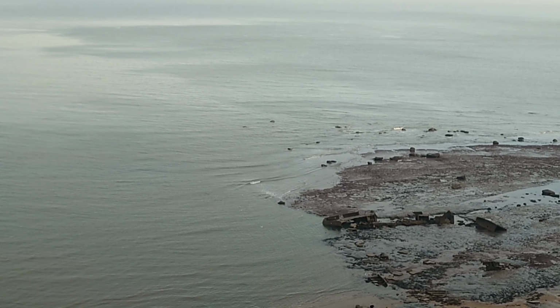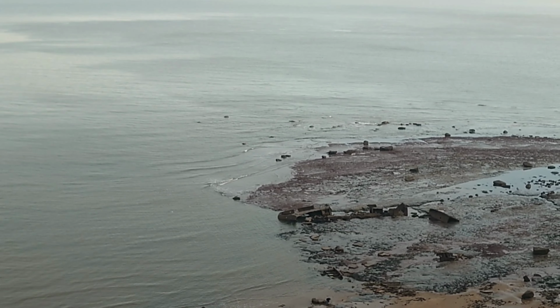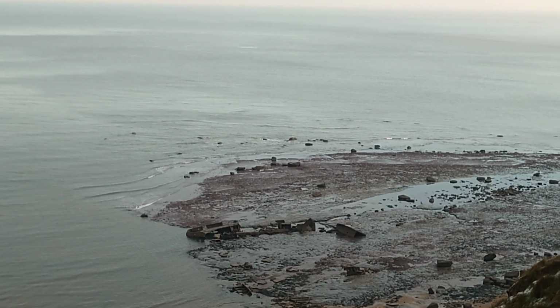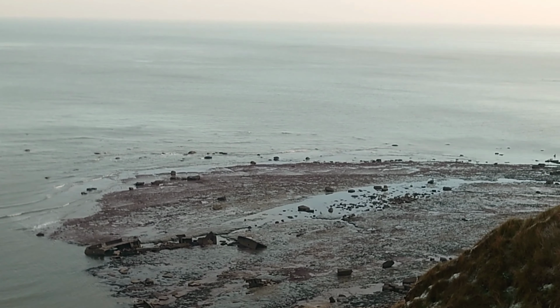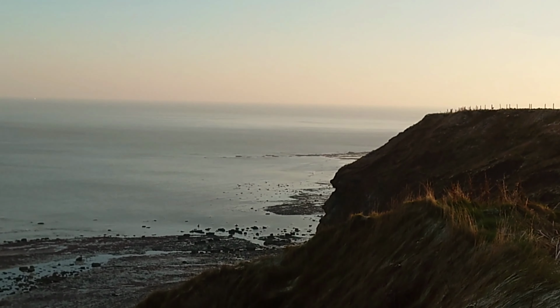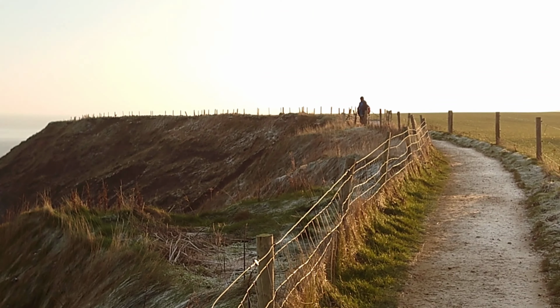So we just noticed there's this shipwreck. You can just make out the old boat here. And then carry on our way.